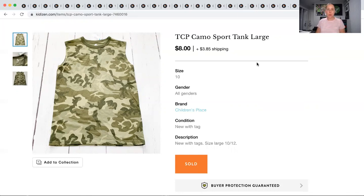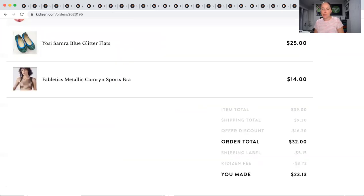So if you are a seller on Kidizen, even though I have my shipping separate, so I don't offer free shipping, if you're looking through my shop, I send offers on almost every single cart and I just send it with free shipping. It's the same difference. Shipping's never free and you always have to buy your label on the app anyway. So that's just what I do. So I made $7.55 on this.